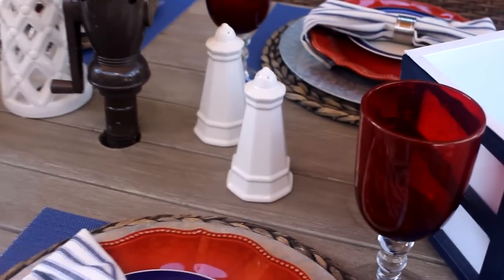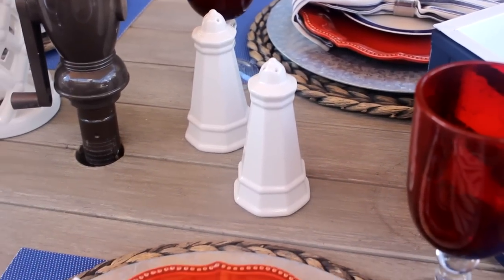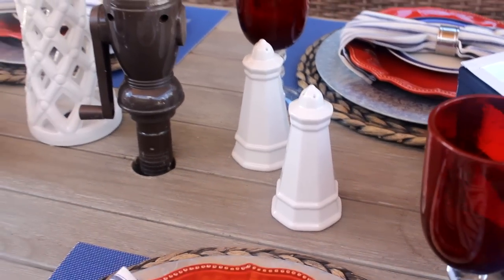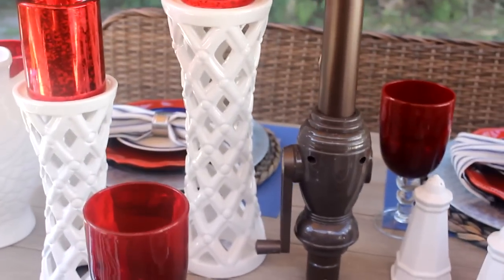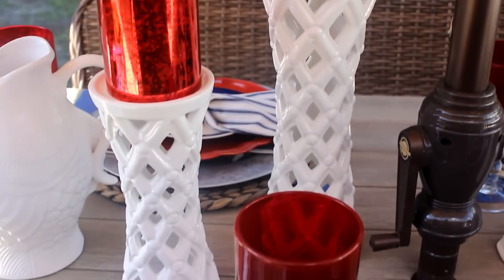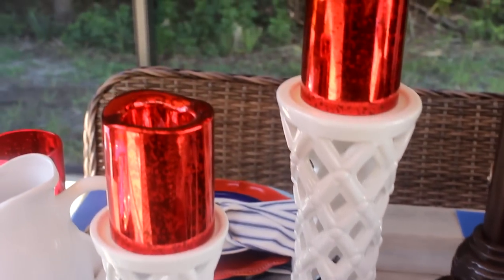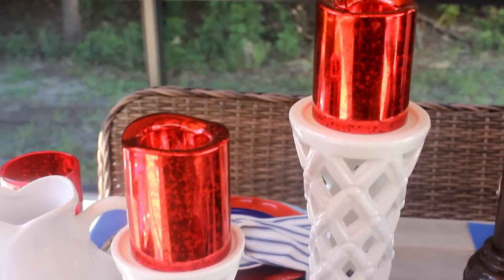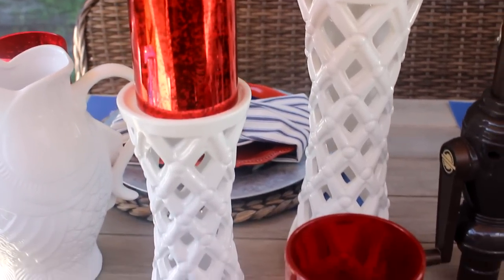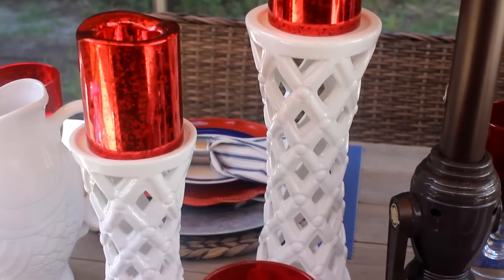I have my salt and pepper shakers that I've had for many, many years. Those were thrifted finds also. Then I decided to put some candles on the table, which is one of my favorite things to use on any tablescape. So I use those red battery-operated candles and these beautiful candlesticks that I picked up from Bell's Outlet last year, I think.